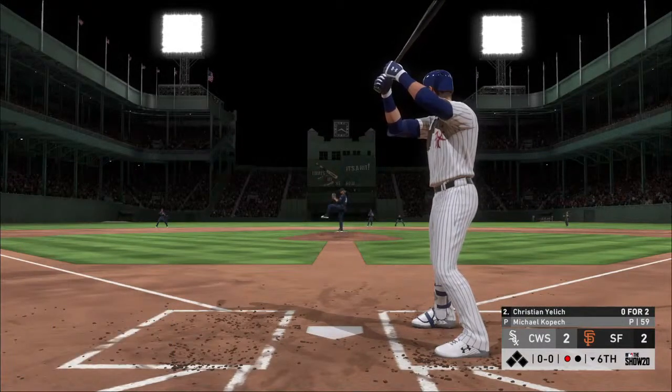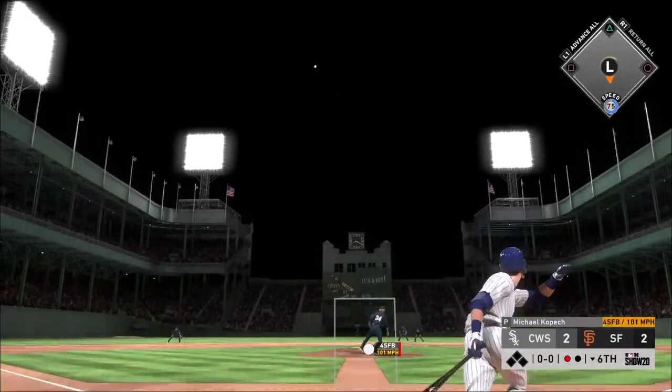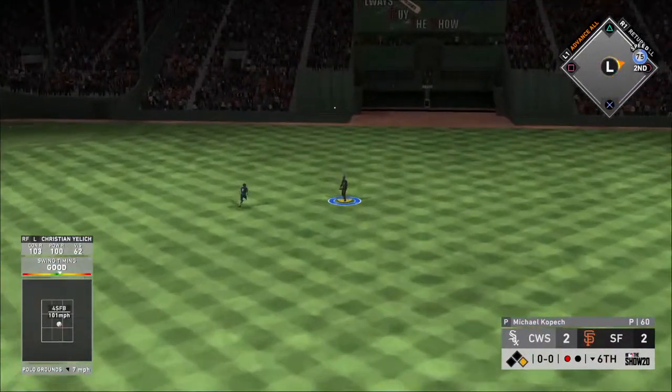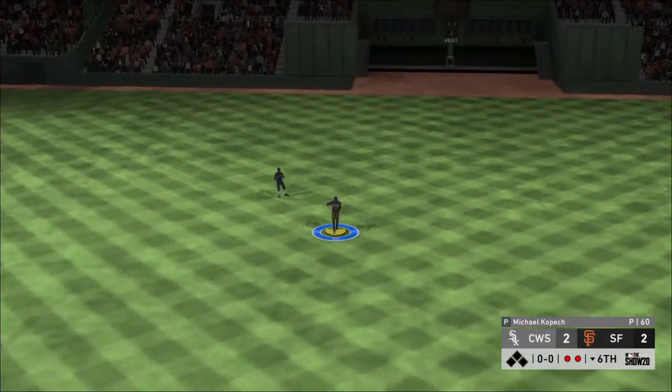And here's Christian Yelich now. Hit in the air out to center field. Robert is there now, and he has it. 2 gone.